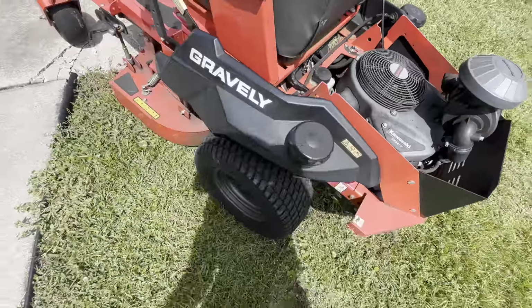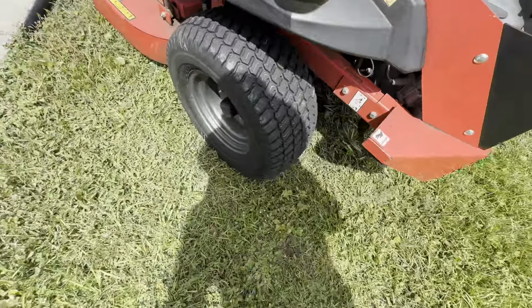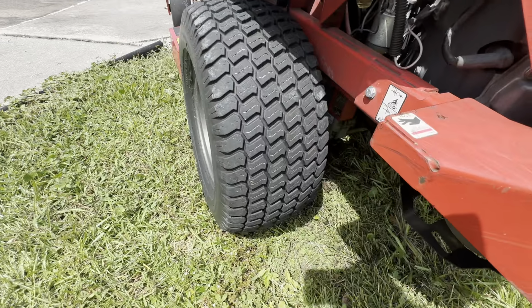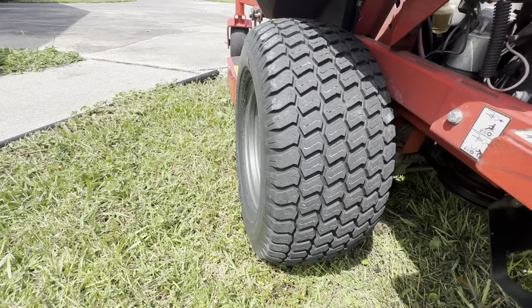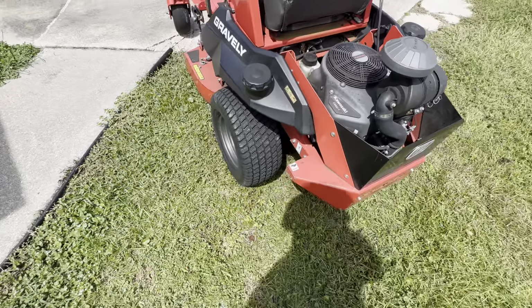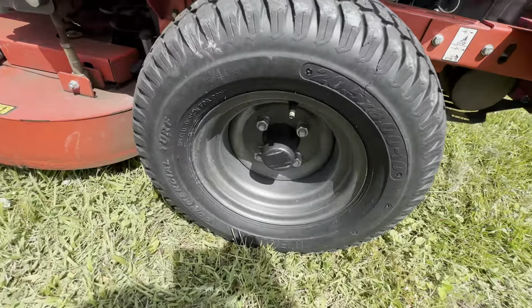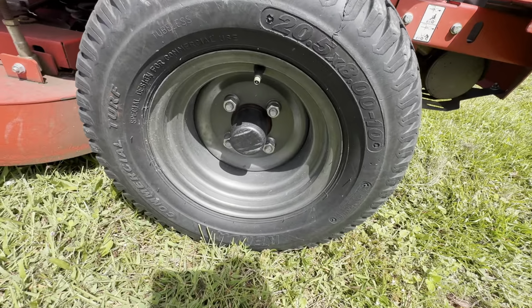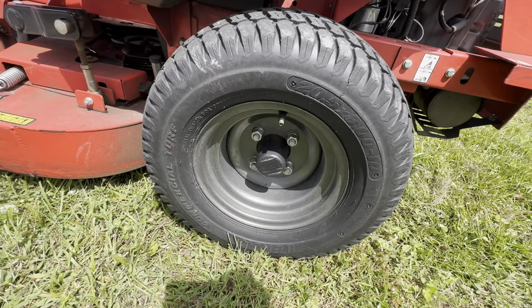Let's see here. I did the wider tire upgrade on the back. These came with super thin tires, and as you can see, they don't stick out that much more than the deck if you want to go ahead and upgrade your tires. These are the tires off of the brand new Compact Pro 44. Same 4-lug pattern, so they're a direct bolt-on.